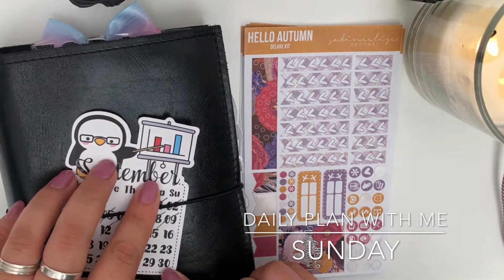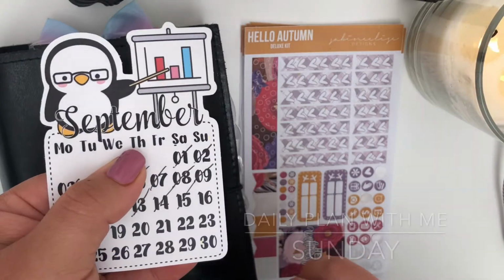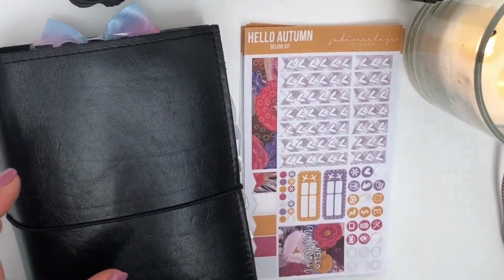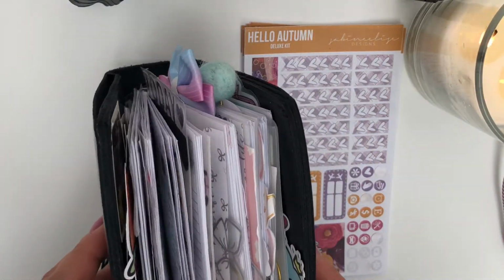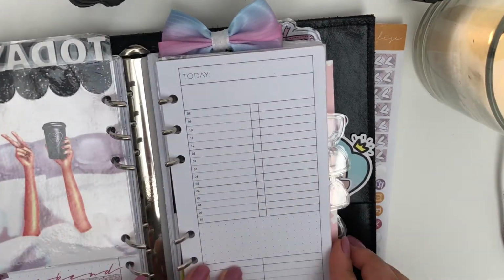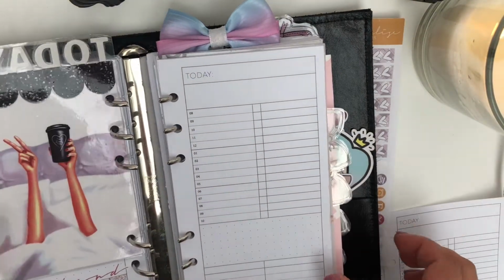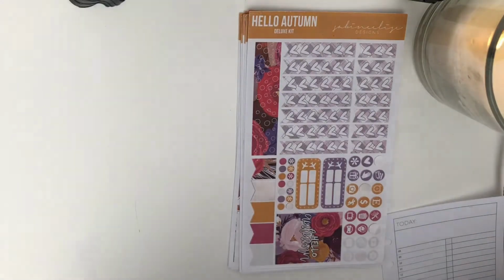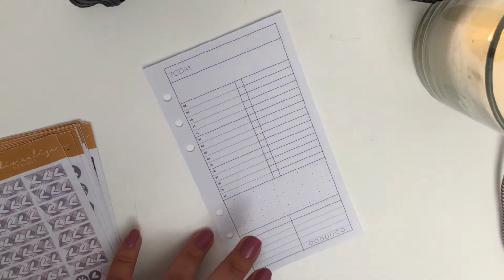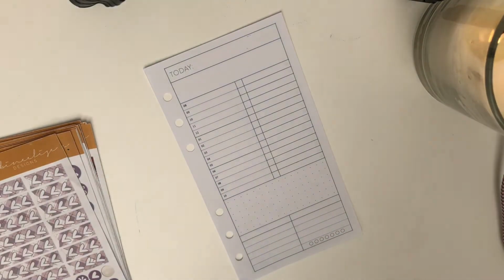Today I will be doing the last installment of my daily plan with me, and today I'll be planning for the day of Sunday, September 16th, 2018. Just gonna get started because it's gonna be a pretty easy day. The inserts I'm currently using are my Peanuts Planner Co. printables. These in particular are actually the freebies that you can get via her Facebook group, so I highly recommend you join that group.